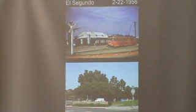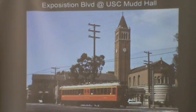Finding this location. This is USC's Mud Hall on Exposition Boulevard here.